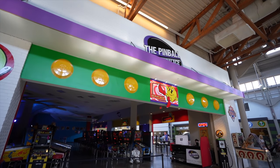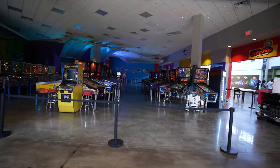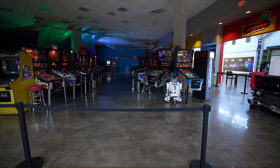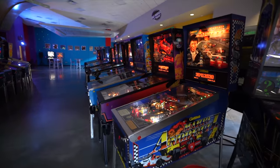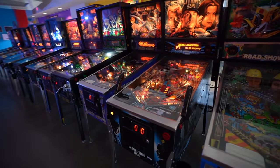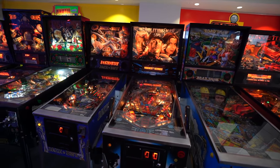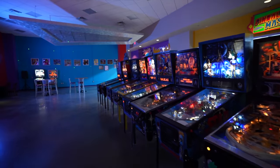Now here inside Dezerland, we've got the Pinball Palace, and apparently this is maybe the most pinball machines ever. It's some record that they have, just so many of them. You can see they've got Batman and, oh my gosh, Corvette? Oh my, Demolition Man? I have literally never seen a Demolition Man pinball machine before. It's pinball galore here.